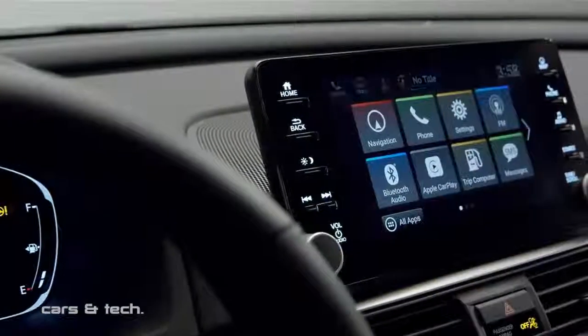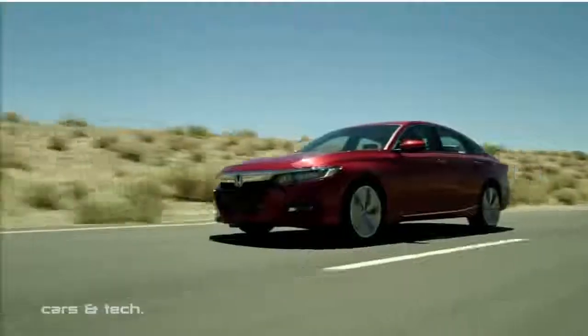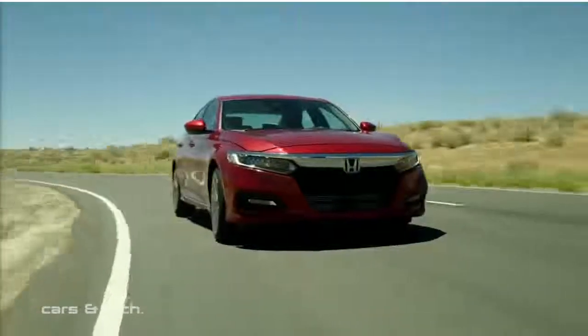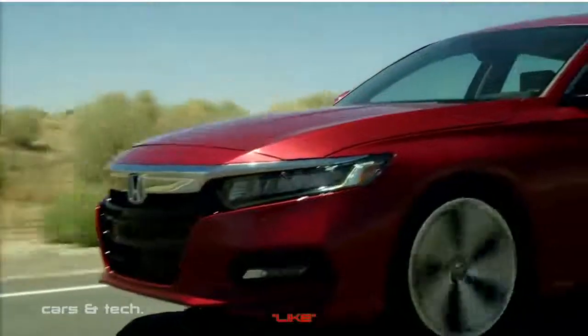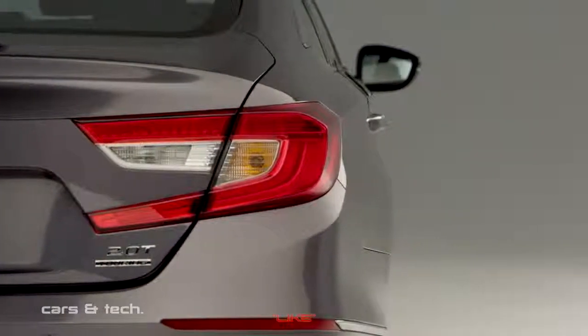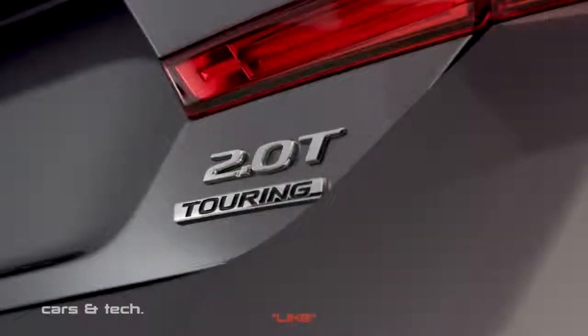Of course, our story is much more than just styling. This will be the most fun to drive Accord ever. And that starts with the wider stance, longer wheelbase, a lower center of gravity and a lower seating position. There's also a lighter and more rigid body, an advanced new chassis, and 3 new engines, including 2 new turbos.